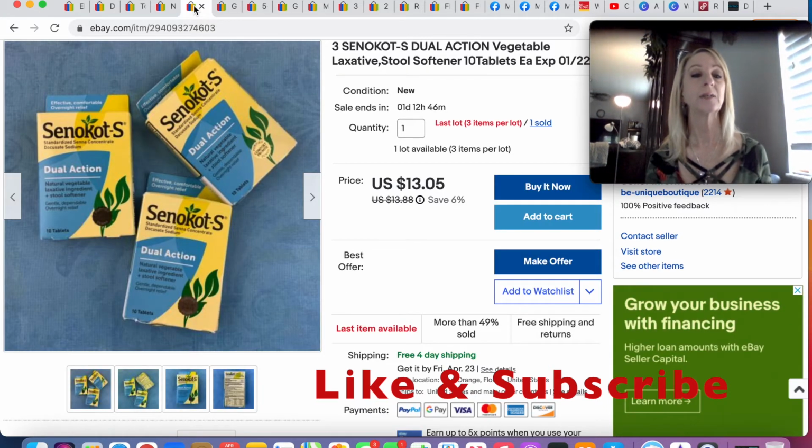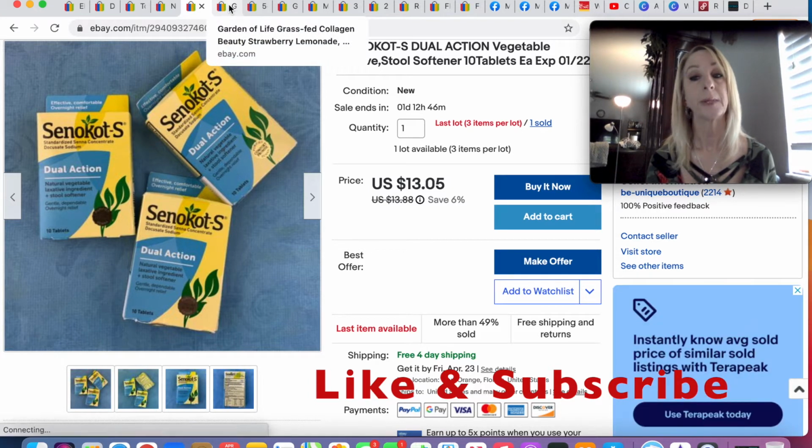And then I sold these three Senecots, I guess that's how you pronounce them, dual laxative. I sold them for $13.05, and after eBay costs and the shipping, I made $5.08. These came from a Wholesale Ninja box a while back. Takes a little while, but it's worth the wait.